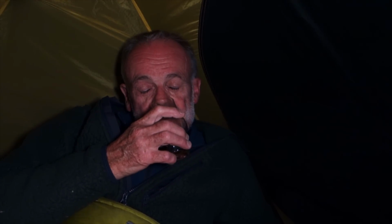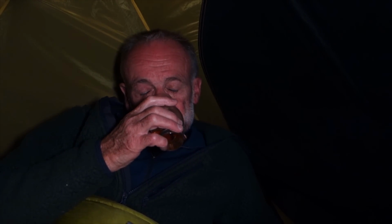Just got to have this nectar. It's got a lovely finish, very smooth, warming and lingering. Very nice.